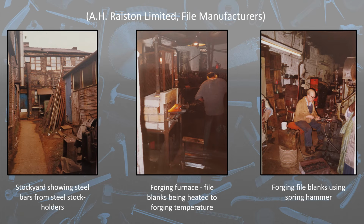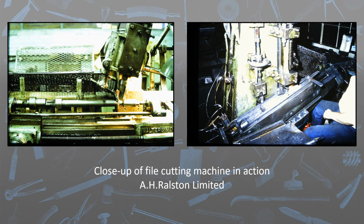This slide shows three images of the Ralston file manufacturing works. The image shows the stockyard where the steel bars were stored, the forging furnace where the file blanks were heated before forging, and a workman using a forging hammer to forge the blanks into the finished file shape, which included the tang. This slide shows two close-ups of a file cutting machine in action at Ralston's. The head of the machine can clearly be seen where the chisel is held, and the bed of the table on which the file is located.